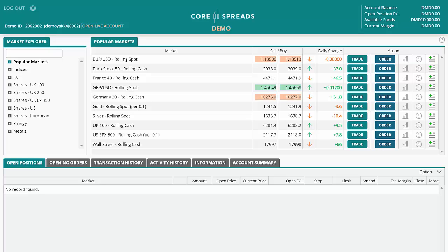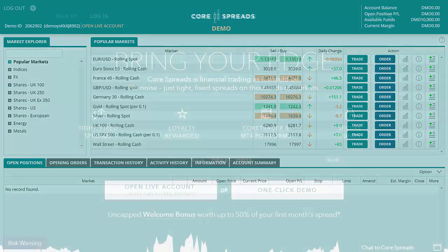Besides the web-based platform, Corespreads also offer the popular MT4 trading platform, downloadable to desktop and app. The MetaTrader solution comes with variable spreads, although they claim to keep the commissions low. In January 2016, Corespreads launched a new trading platform which has considerable improvements over CoreTrader 1, including advanced charts and a new pricing engine designed to reduce the number of trade rejections in fast-moving markets.